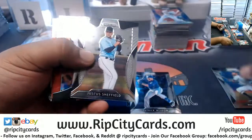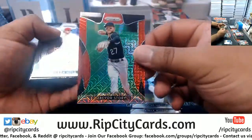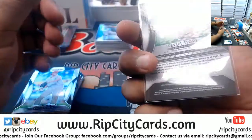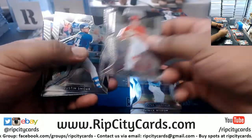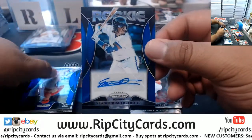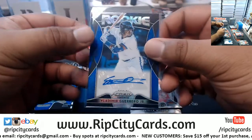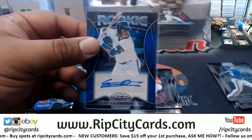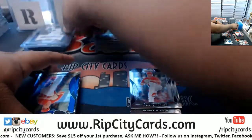Anyway. Let's get this last box popping. Maybe we hit a Tatis auto here. That would be nice. Trevor Story of the Rockies to $2.99. Oh, well, that's nice, too. Vladimir Guerrero Jr., the blue variation. Not numbered, but still freaking sweet. Very nice.